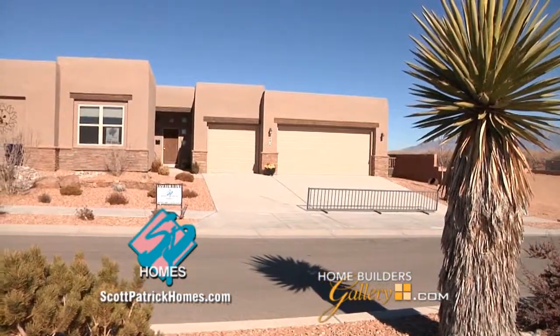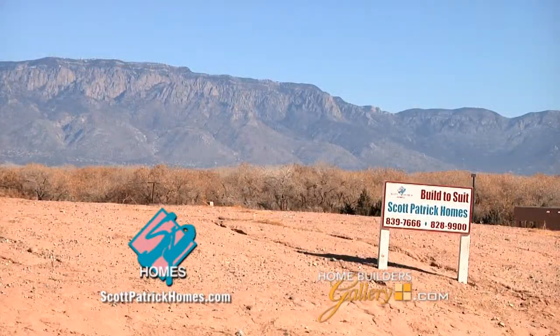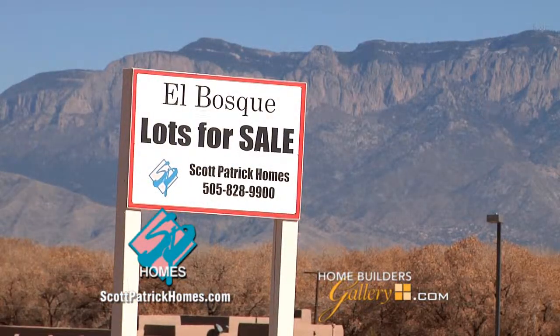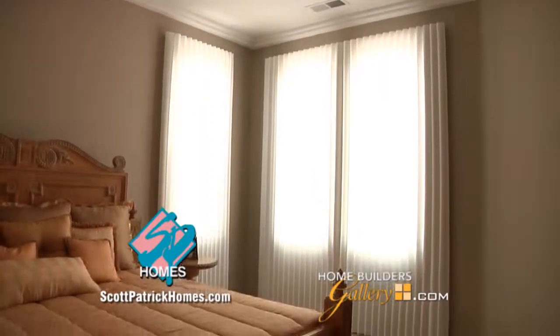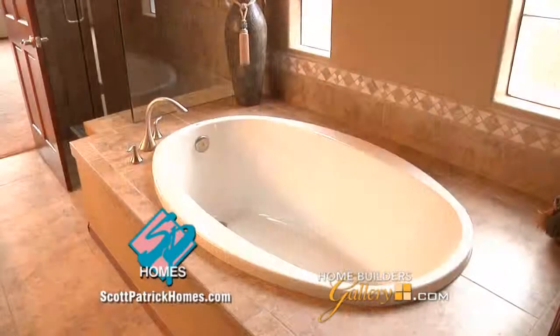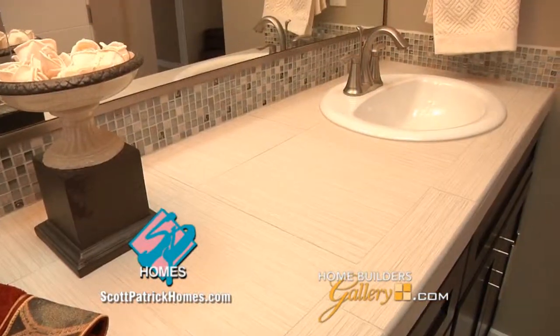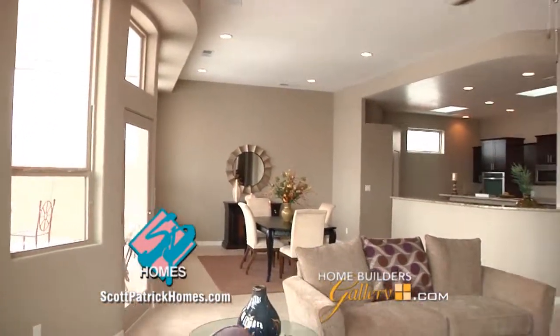Come by our model home in El Bosque to see a few of our available homes. Here you can choose a building site that offers you exceptional views of the surrounding area. Our Scott Patrick homes in El Bosque range from 2,568 square feet to over 3,100 square feet, and all have 3-car garages. Prices range from $463,000 to under $520,000, depending on your choice of lot. Merrill, El Bosque is a great community, and this is a fantastic home. I know our viewers would like to see it.